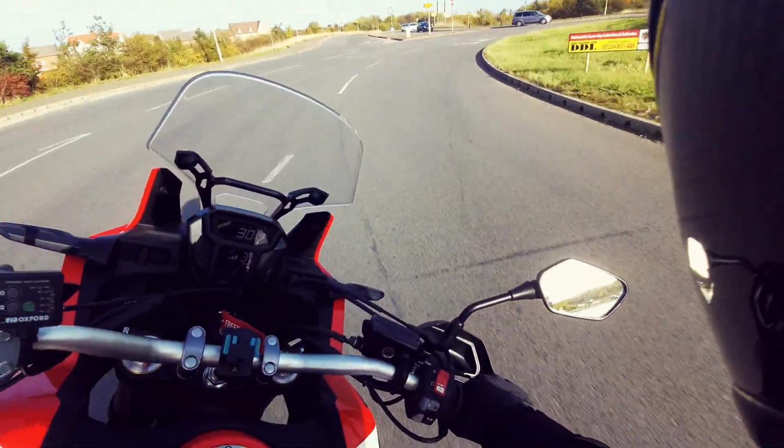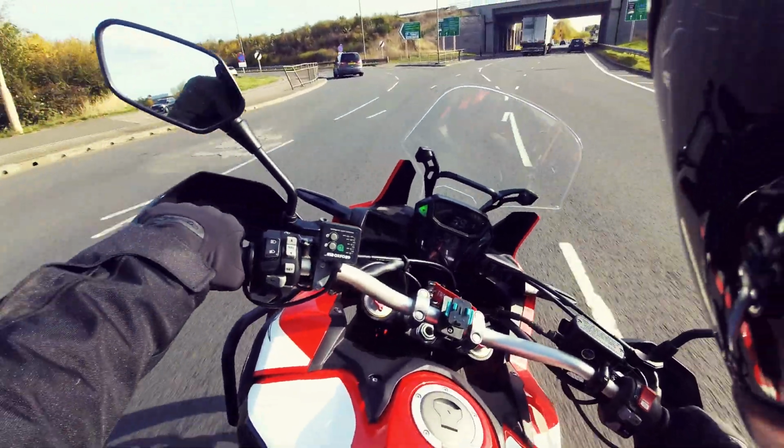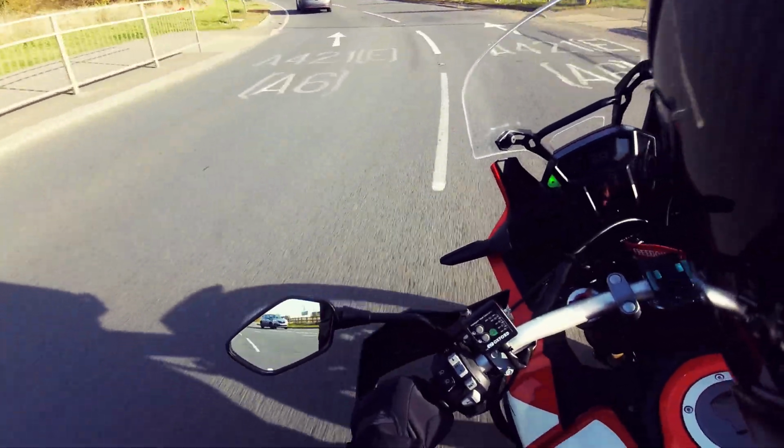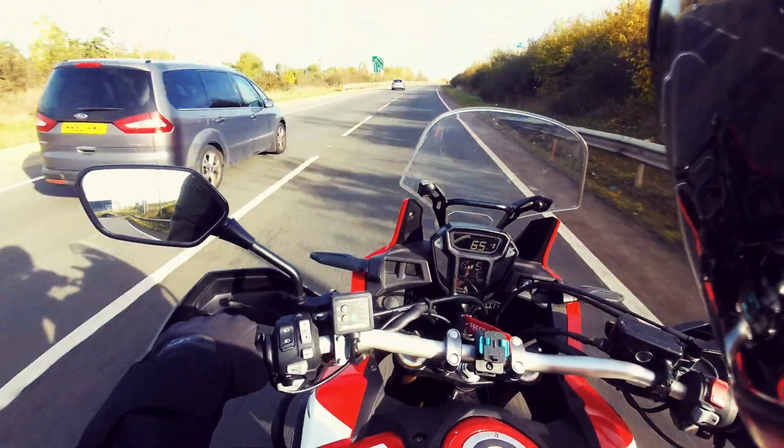Oh, I forgot about how tight this roundabout can be. I was too busy talking. And a bit of a jink left. Use all of that tyre if we can, and all of that lane.